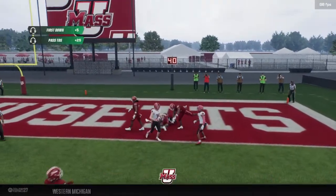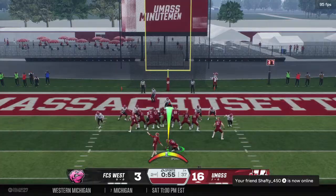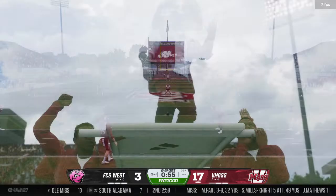Makes the grab and room to run. Touchdown, Minutemen! Made the grab and then did the rest himself, and they put points on the board. His 3rd touchdown of this game and his 3rd on the season.